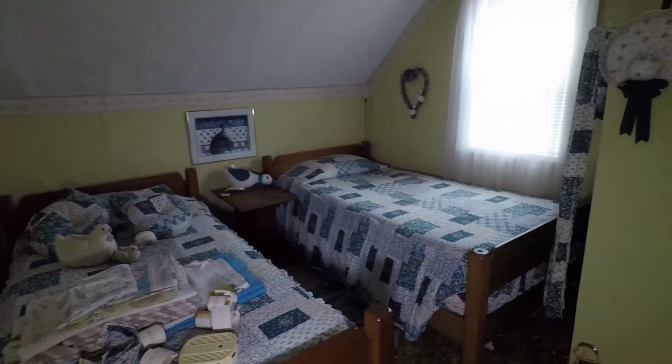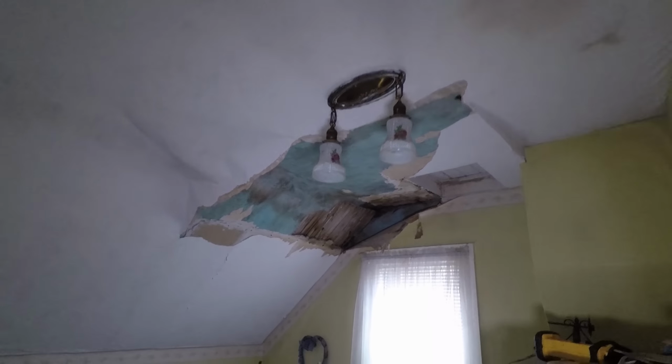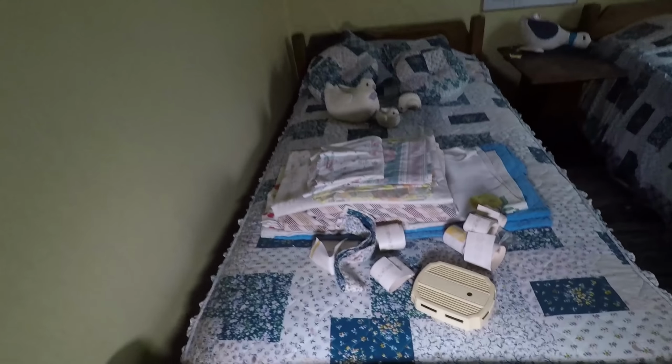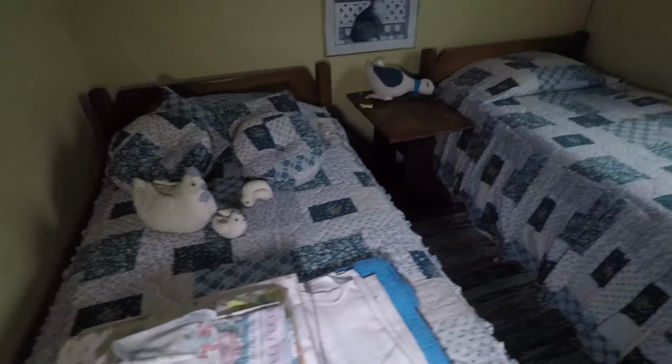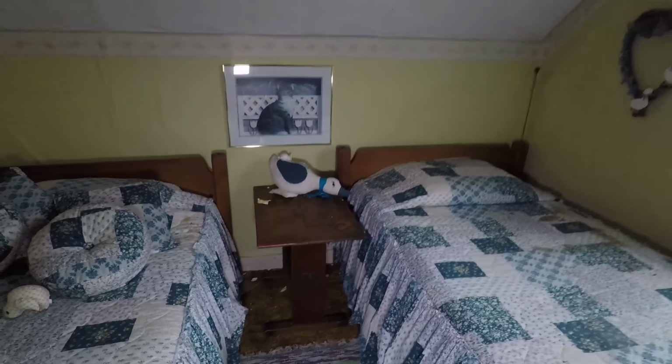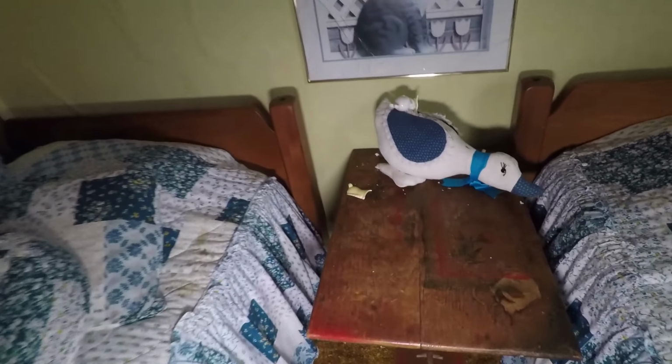Okay. Bedroom number one. You have two single beds. Bed number one, bed number two. You got some ceiling damage here from the water. We got a chicken and some chickies. You got a duck over there. Right there. Here's your duck. You got a cat painting. Cat picture on the wall. It's nice. There's a closet. This is a pretty cute little kid's room, I think. Nice. Do we have power here? Let's have a look. No, we don't have power here, guys. No power.